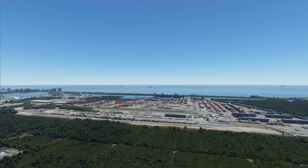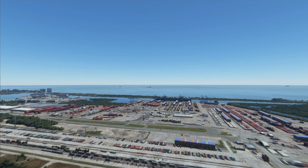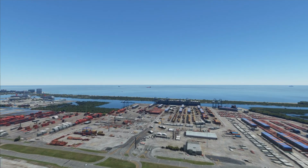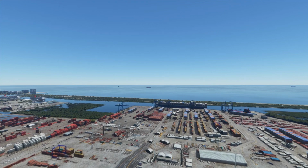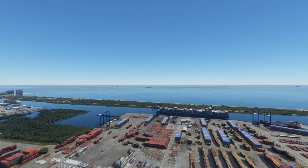Now looking out to sea, out to the coast, this is the sort of view you'd get coming into 28 right. Not sure how much of this is Latinvfr and how much of it is default. But whatever it is, it's clear that the airport fits in well. Take a little look over here. It's really nicely detailed. I've got a feeling this is probably part of Latinvfr's scenery.